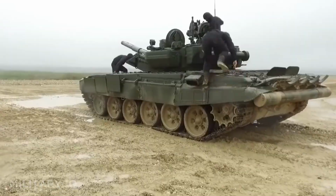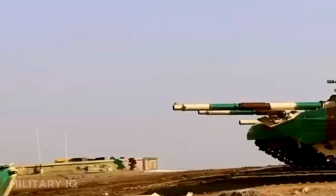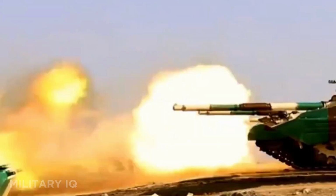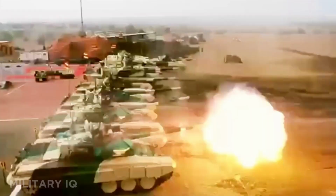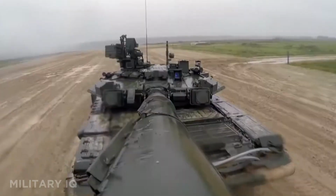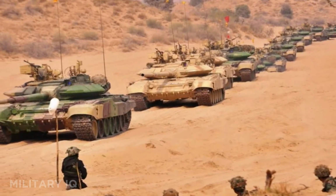Operated by a crew of 3, it's armed with a 125mm smoothbore gun that fires both explosive shells and guided missiles. Its advanced thermal imaging system can spot enemy targets up to 8 kilometers away day or night. It's also protected by explosive reactive armor against modern threats like RPGs.